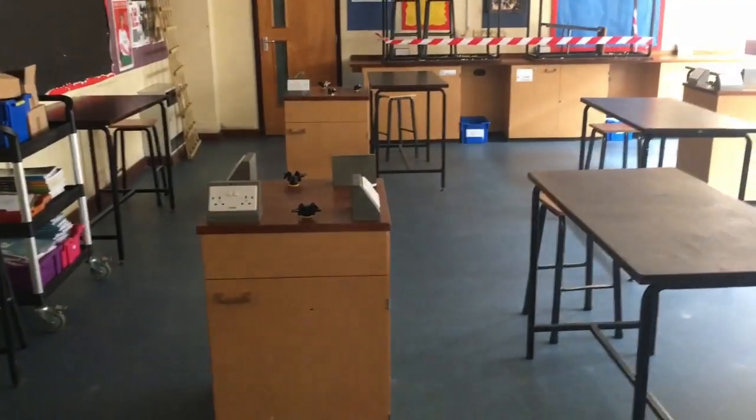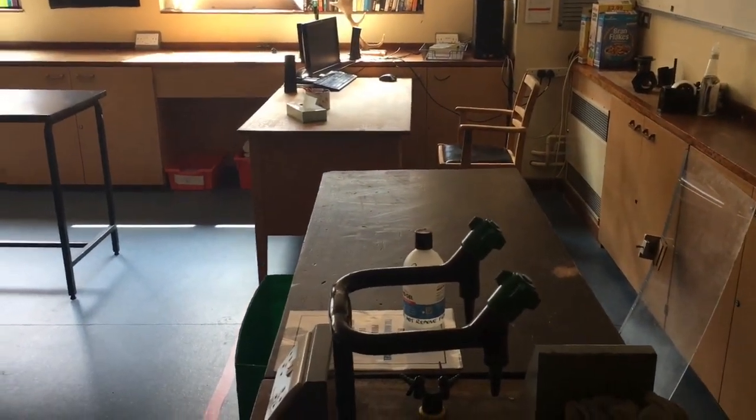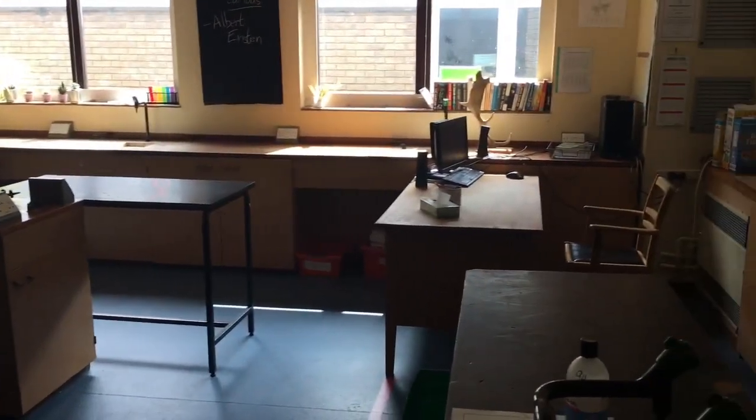The Hinchinbrook Science Department are really looking forward to welcoming you to our block, and I thought I'd just give you a very quick look at a lab, just so you can get a sense of the kind of room that you're going to be working in when you do your science lessons.